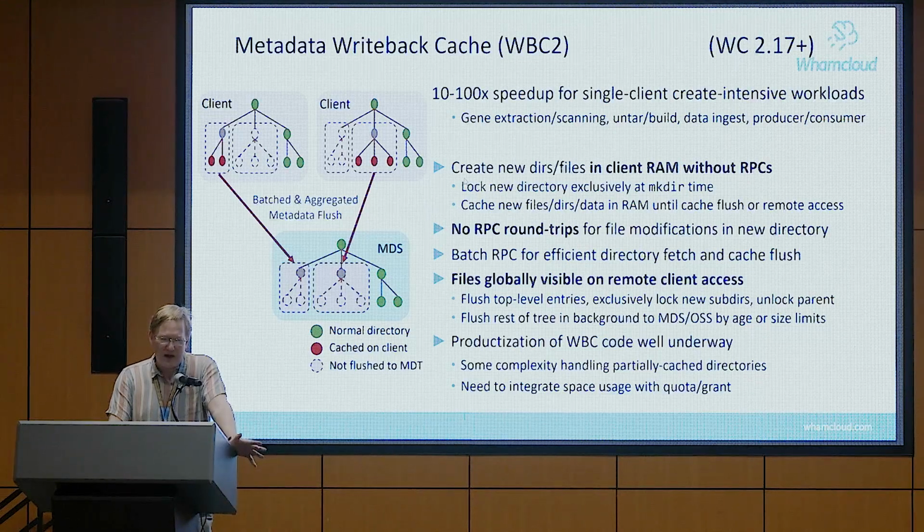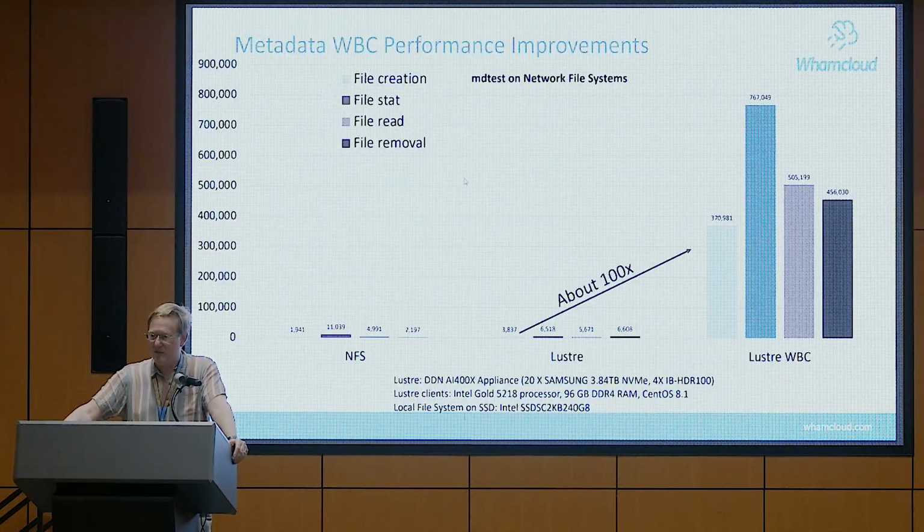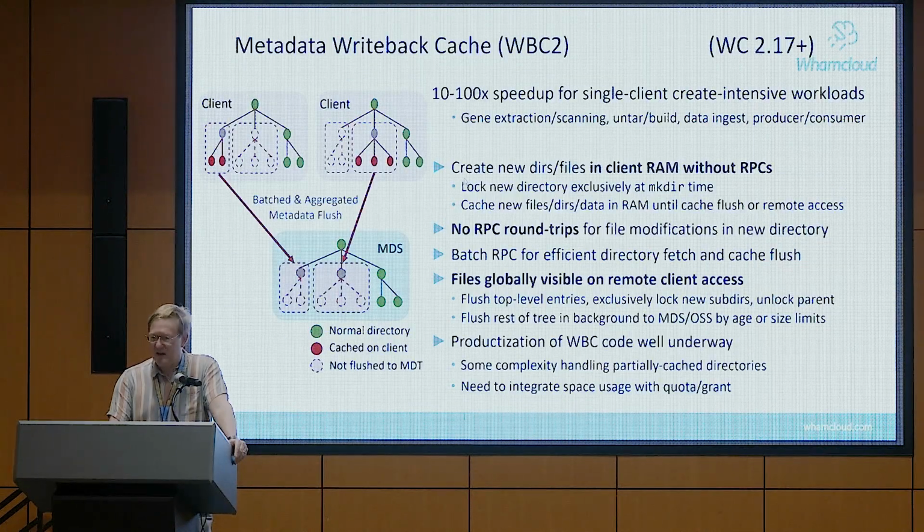Metadata write-back cache is one of the features that's under development. I wouldn't quite say it's feature complete, but it's functional, and there's a huge patch series. It will need some work to get landed into 2.17, but it's a great feature. You can create a whole new directory tree only in RAM on the client, and then it flushes it to the MDS in the background, right? I have slides on the next, a 100 times speed up for certain workloads. It's not for every workload, but for untar or genomics, machine learning, where you're extracting some data and then processing it and then deleting it afterward, it's definitely a huge improvement, and it's still fully POSIX compliant, so you don't have to sacrifice how your application semantics are working.